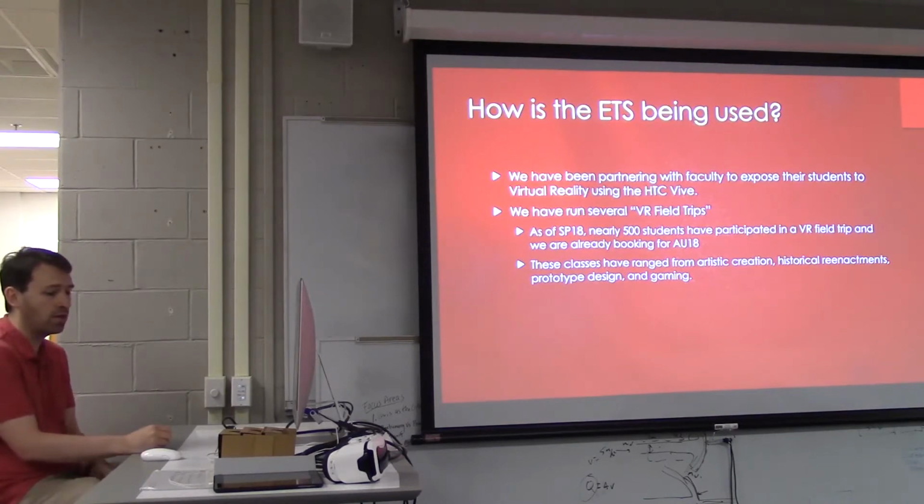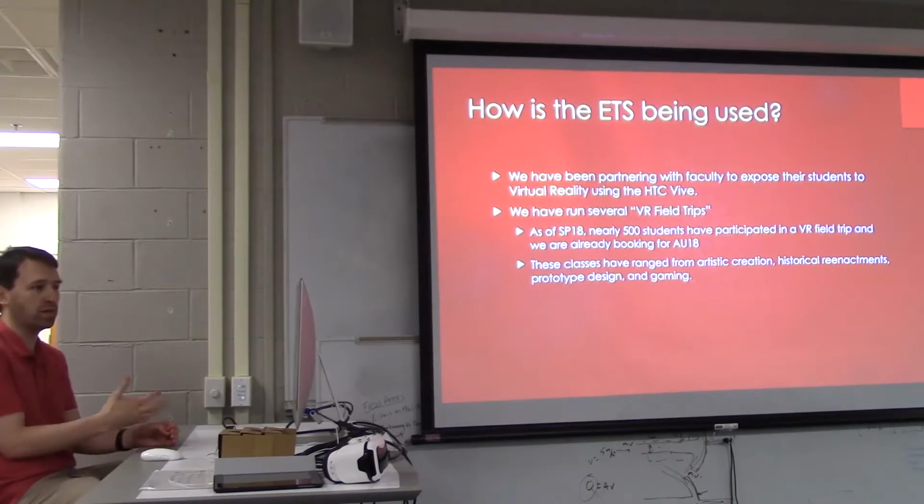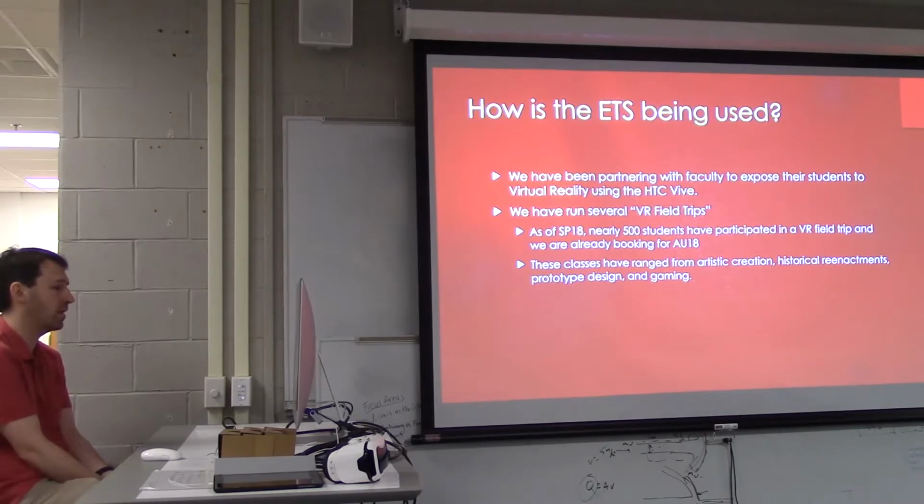And it can go from a very specific educational purpose, like if there's an app that has a certain educational experience, we'll run them through that. Or if people just want to get exposure to the gaming aspect of things, we're more than happy to run that as well. As of spring of this year, we have about 500 students who have participated in a VR field trip, and we're already booking for autumn.